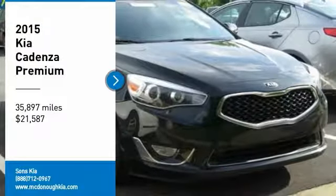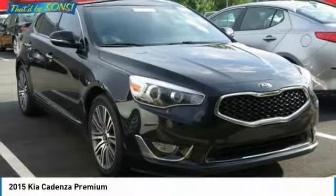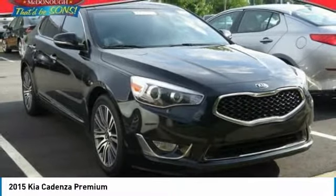Make a great choice today with the 2015 Cadenza. The Cadenza is a new Kia model featuring European design and styling. This full-size sedan also offers a stylish, roomy, and comfortable interior and is priced below $25,000. This vehicle has less than 40,000 miles.